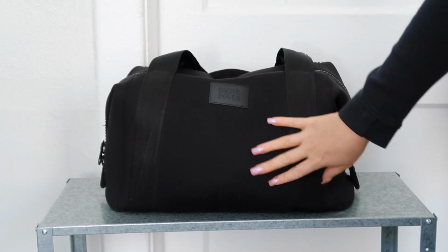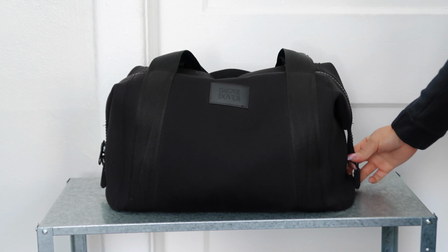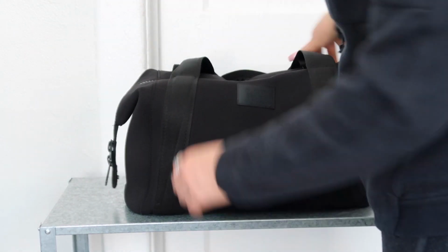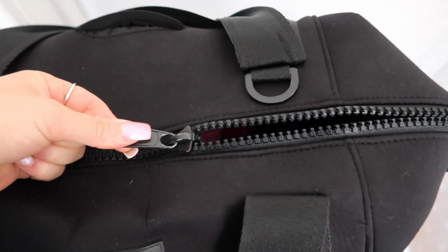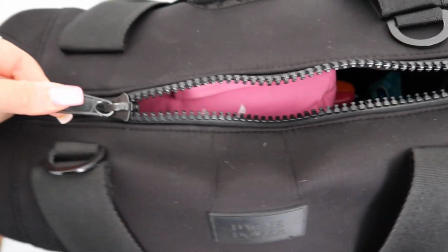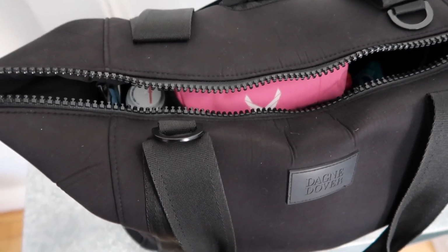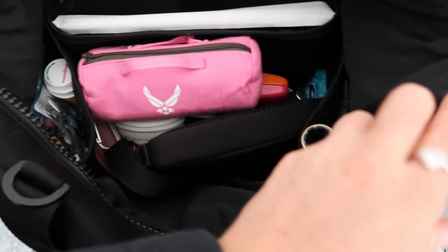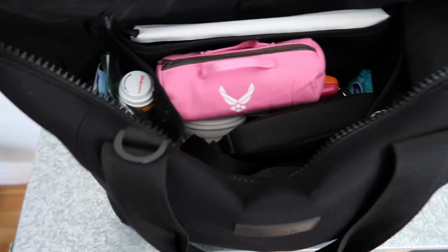Now I'm just going to show you a few of the things on the inside that I love before we do a complete empty of the contents. You have a very durable zipper on the top. This bag also stretches because of the material. So the more you put in it, it does stretch and it allows you to zip it up even with the thing completely stuffed, which leather bags do not do.